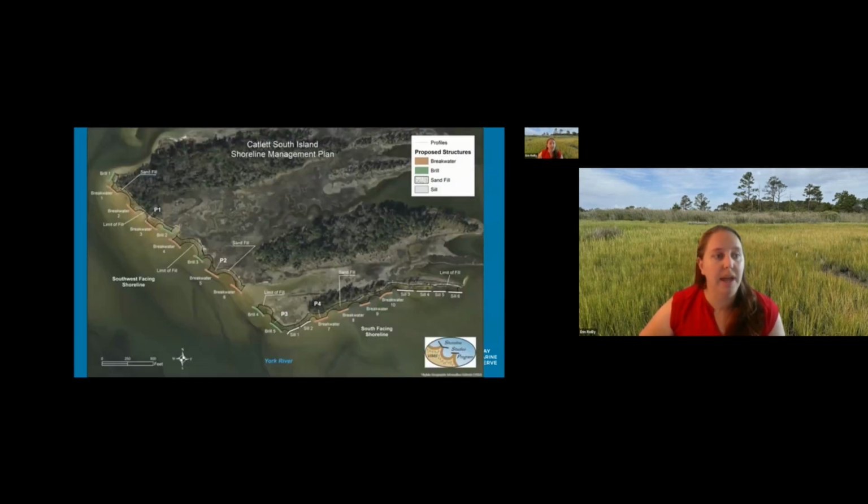So when we came up with this conceptual design for this site, we don't have funding for this. This is just a conceptual design, but we tried to incorporate that additional water level information and some additional kinds of strategies to help us protect this marsh. And so you can see here that we're moving out.